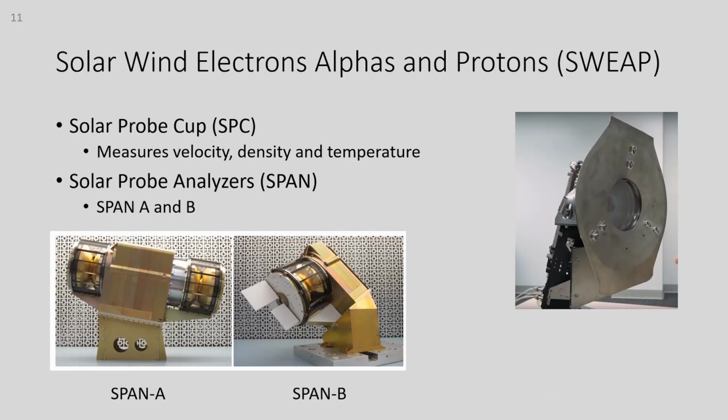So the first set of instruments is the solar wind electron alphas and protons, called SWEEP. So it has solar probe analyzers, SPANs, which measure both the electrons and ions in the solar wind.